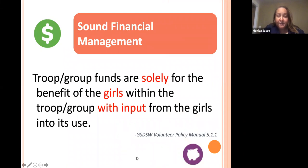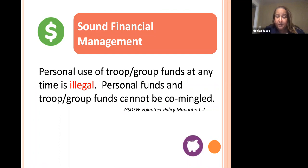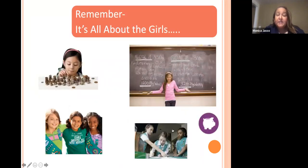When we talk about sound financial management, we're talking about what we have in our volunteer policy manual, which states that the funds of a troop are solely for the benefit of girls in that troop, with their input. That's really important to keep in mind as we move forward, because we are here for the girls. Also important to remember is that the personal use of any troop funds at any time is illegal. Personal funds and troop funds should never be commingled either. Remember that it is all about the girls.